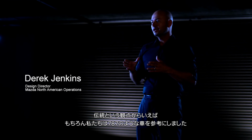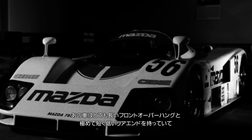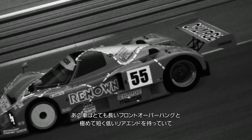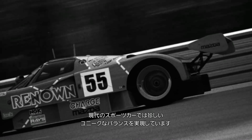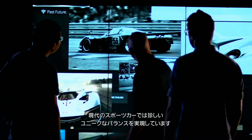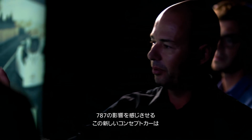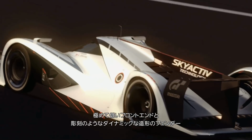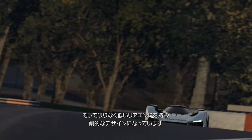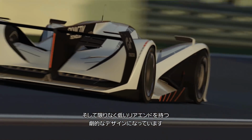Design from a heritage standpoint, obviously we looked at cars like the 787. That car has this amazing long front overhang, really short, low rear end, and it creates this very unique balance that's just not commonplace in contemporary sports cars. So we wanted to take that influence and bring it into this new concept and create this dramatic proportion where you had really low front end, very dynamic, sculpted fender treatments, and then really low rear end.